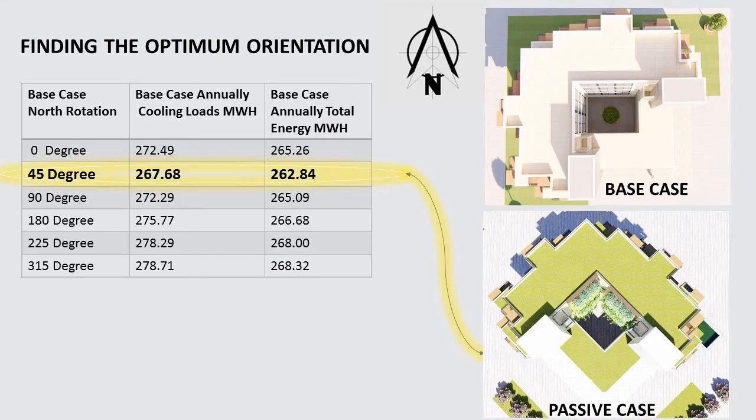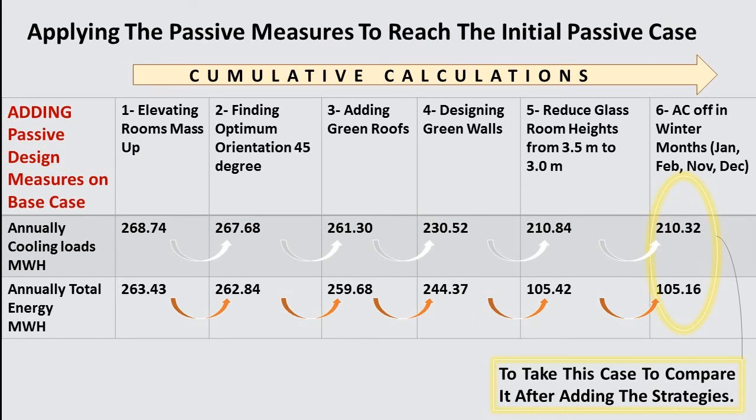After many trials in terms of building orientation, we got the lowest energy at 45 degrees north oriented. Then we took the results with the added passive measures to calculate the optimum passive case before applying the strategies.